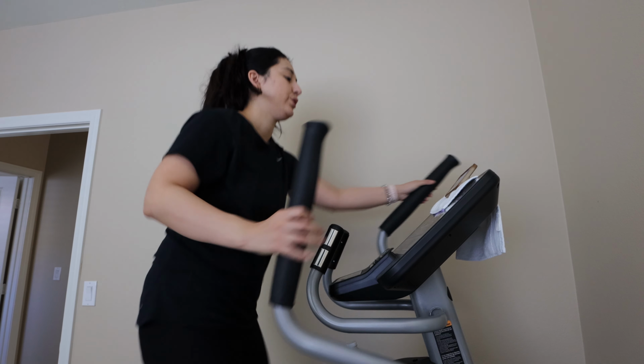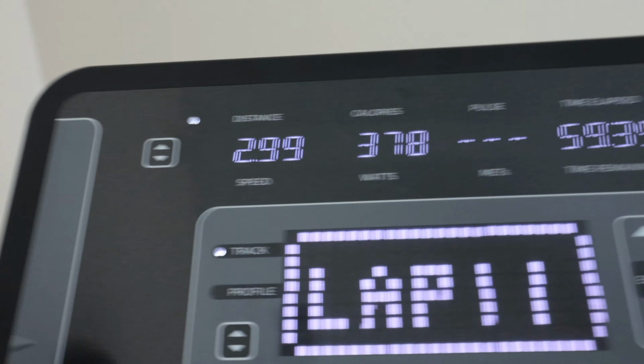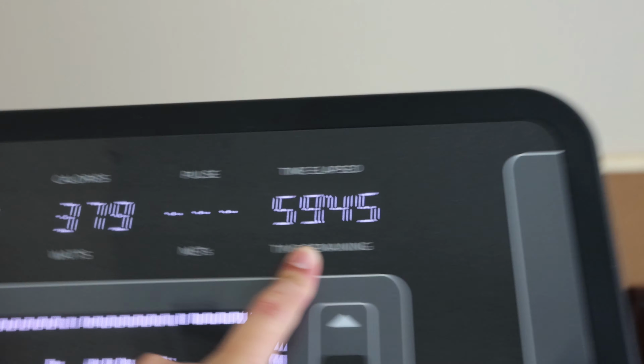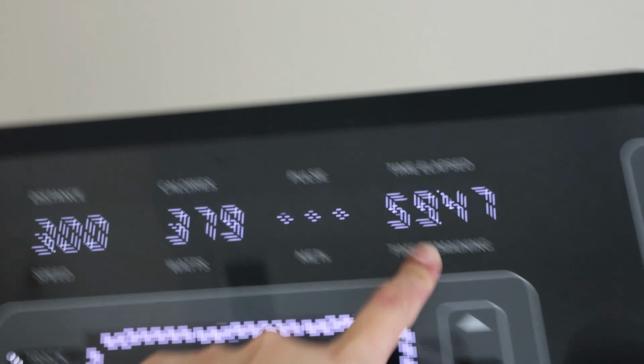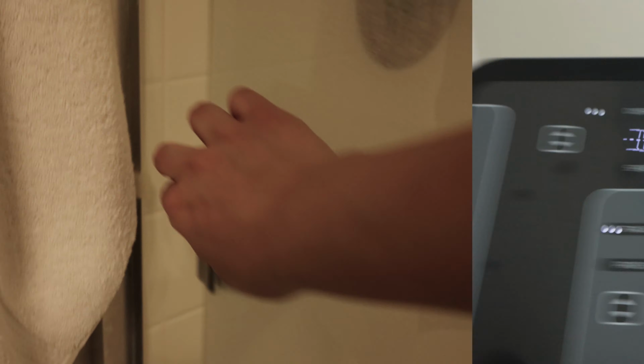All right, we are almost done with our workout. It's a good workout when I'm able to do 3 miles in under an hour. Yeah, I can't do it any faster. I try to go as fast as I can, but I also don't want to injure myself.